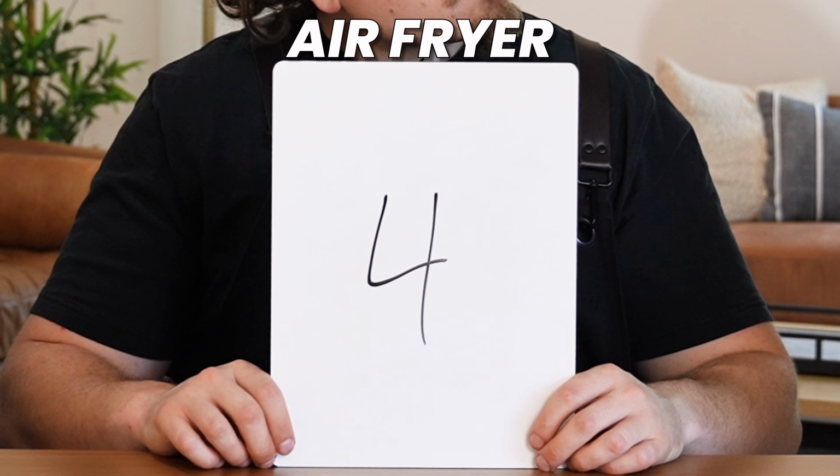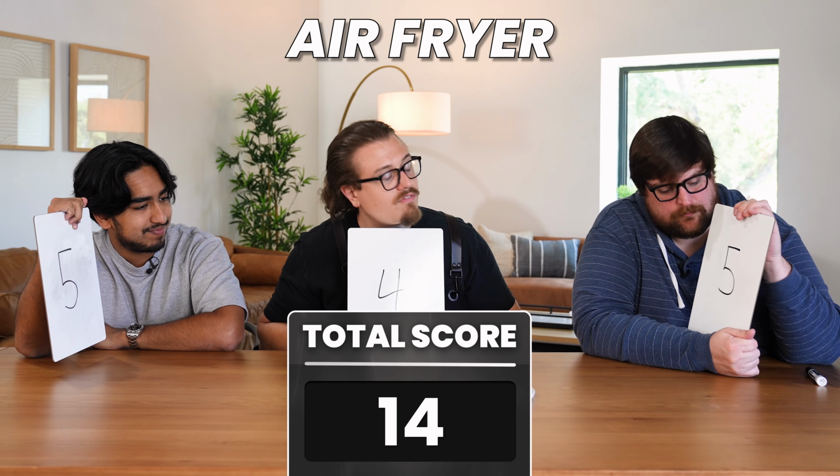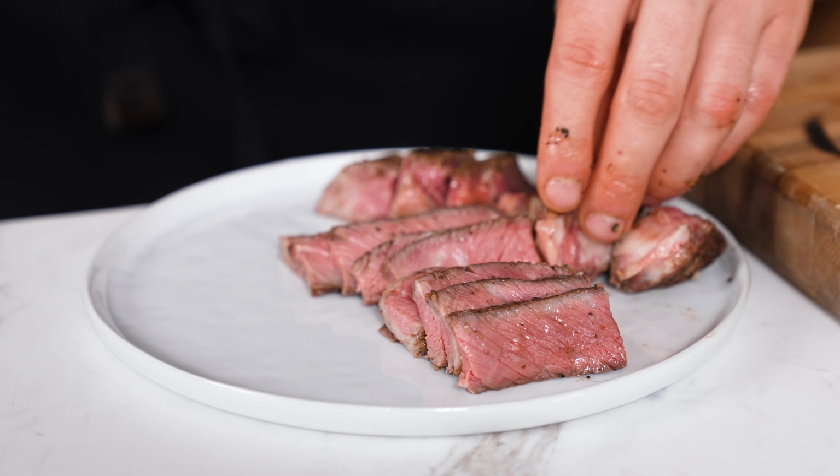Vikram a 5, me a 4, and Cam a 5. Yeah, 14. Not great. Very on the line of average, which is what a 5 means to me. Texture's nice, it's cooked nice, but there's just like such a serious lack of flavor overall. It's a letdown. It's cooked perfectly, but that's about it.